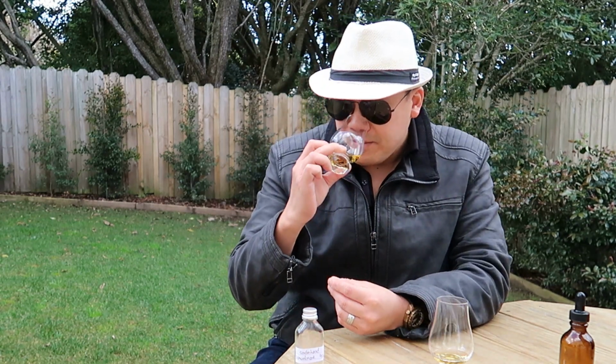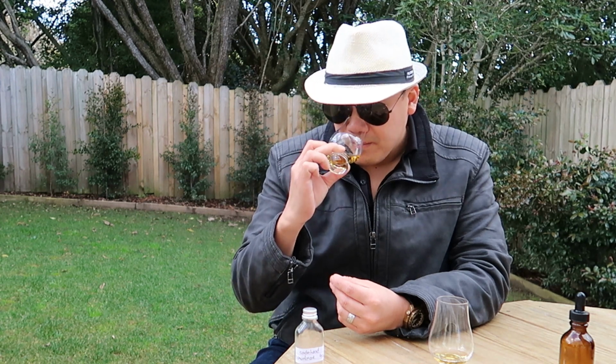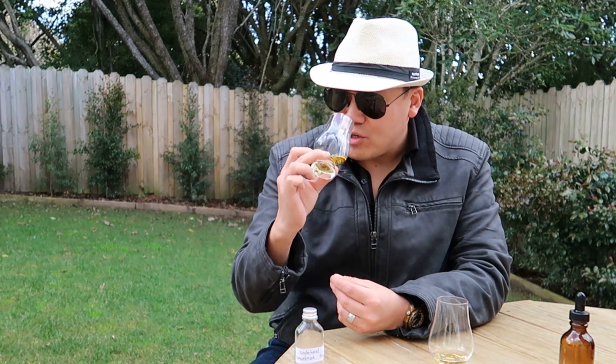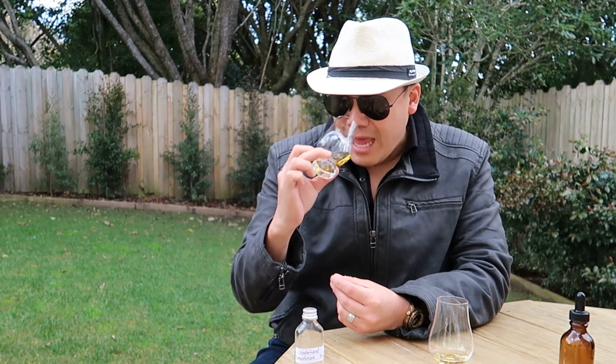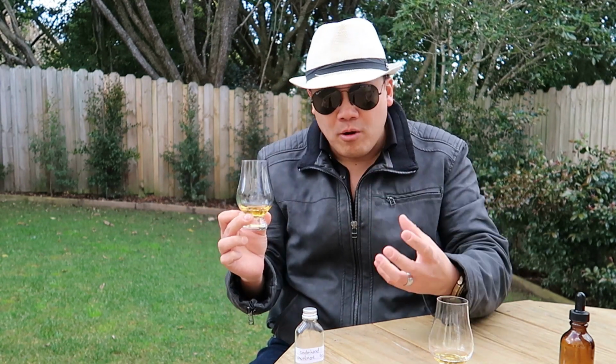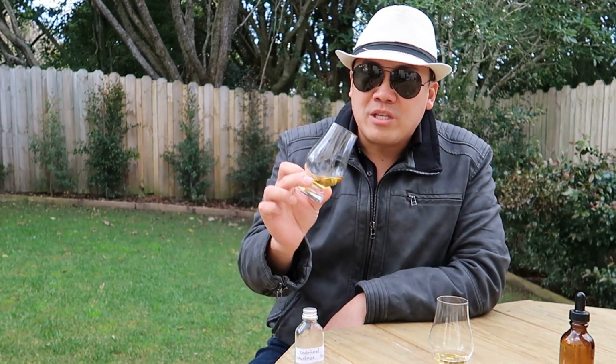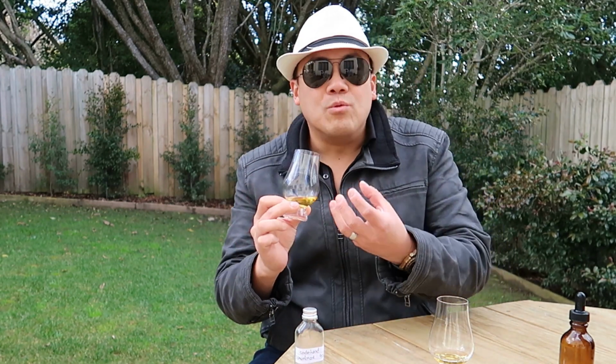I'd say coconut, kind of a hint of passion fruit, and for a 40-year-old whiskey as well. Now, this is one of the oldest whiskeys I've had. I've probably had some 35 or 36, 38-year-old whiskeys. This is the oldest whiskey I've ever had, and it's not heavily wooded at all.